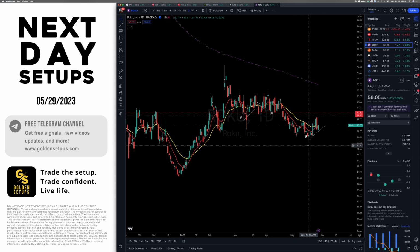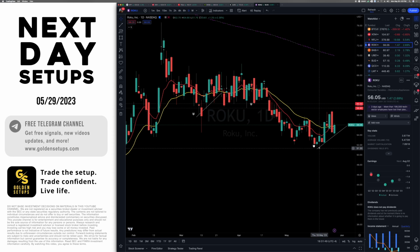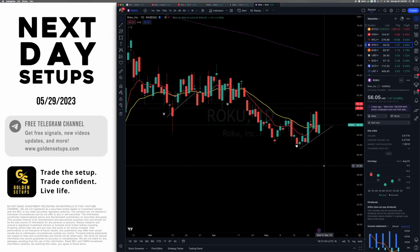I'm watching this trend line right here on Roku. Again, I'm on the daily time frame, and I do have an alert on it. If we're weak, we're going to be breaking down into that. If we're strong, I can see us breaking above either 59.40 or 60.30. Somewhere in here, we're going to be using support and continuing to the upside.